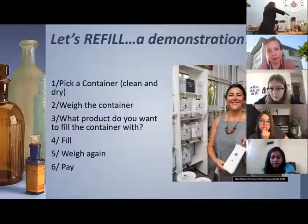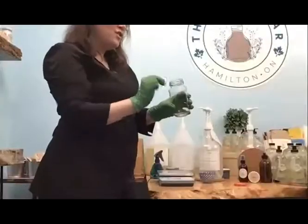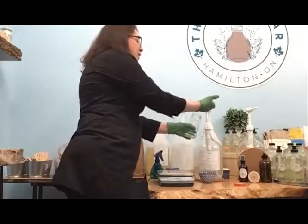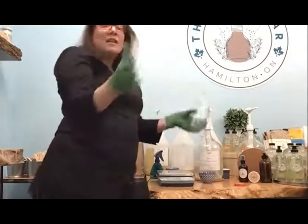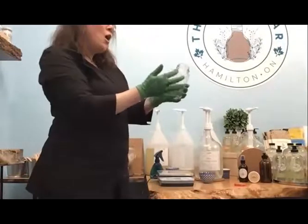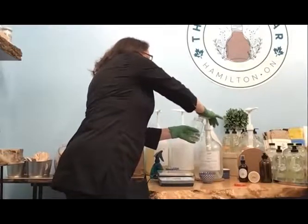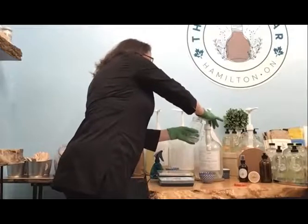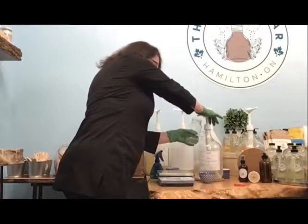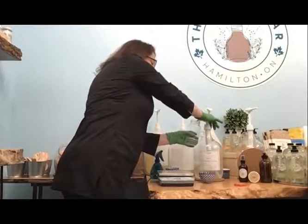So then, of course, everything is clean and dry. Usually I'll wipe around the inside and outside, so this way, if the pump touches anything, at least it's been disinfected. Then, of course, the customer will tell me, oh yes, I want it all the way filled up. So I will go ahead and start pumping. Oops, there we go. And then I just fill it up. I've made a mess. I can't believe that. And I will fill it up.